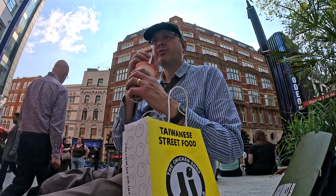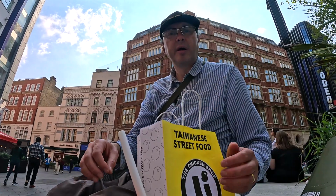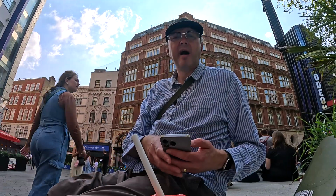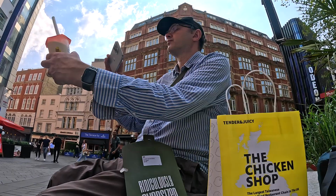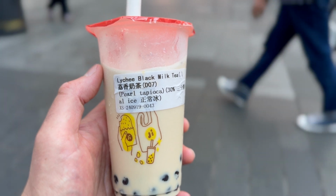Incredibly milky, chewy tapioca. It does taste of lychee. That's actually quite strange. It actually tastes of lychee quite strongly. And it's sweet. Oh man, I asked for 30% sweetness. What would that be like if you went full sweet, man? Yeah, so that's the tea. Lychee black milk tea, pearl tapioca.